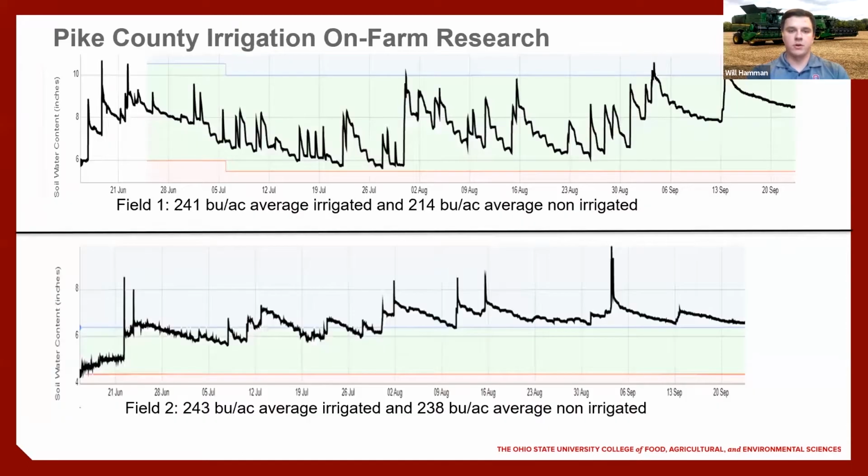So moving into some of our research, this is from Pike County. I've got two examples here. These are graphs that are generated through their app, and each of these spikes is going to show an increase in moisture. In these pictures, it could be a rain event or an irrigation event, and I'll touch on that in just a second. But if you see in the background of each of these graphs, there's going to be a blue segment at the top, a green segment in the middle, and a red segment at the bottom.